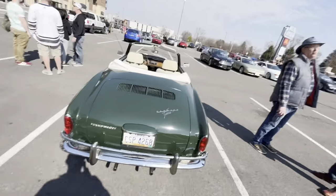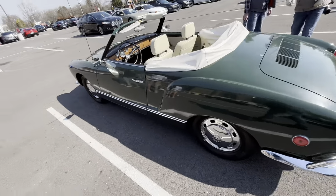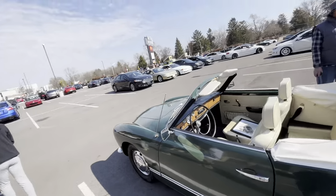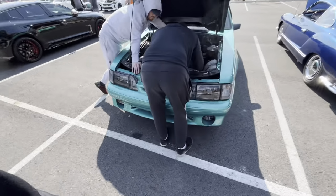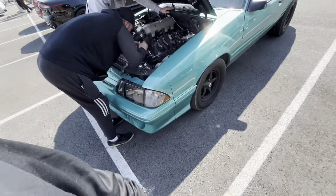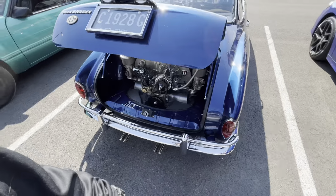I'm telling y'all, look at this old V-dub. Yes, sir, this old V-dub is chopping it up. Get him, boys. Oh, we got a couple working on the old Mustang. That's why you gotta work on them all the time. That's why I don't like them. Another little Volkswagen. Getting it in.